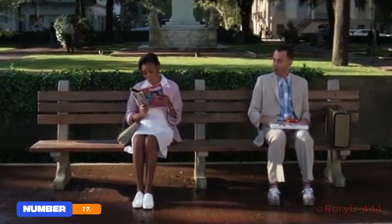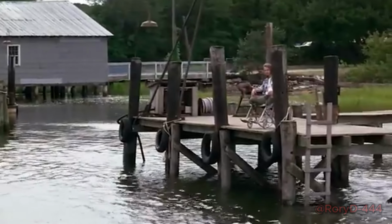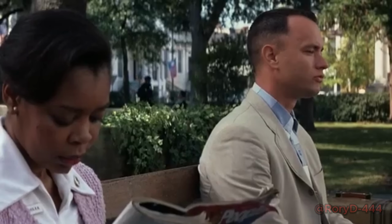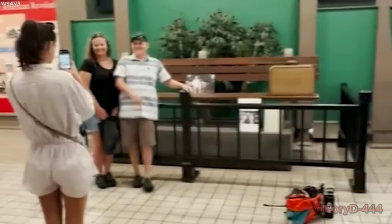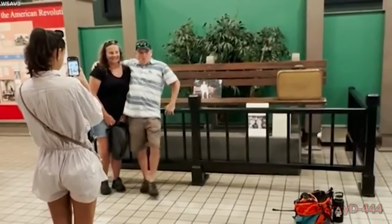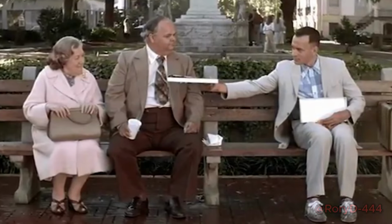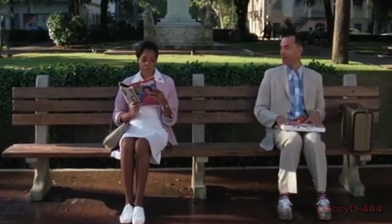Number 17. The Conserved Bench. The bench from Forrest Gump is a memorable piece of cinematic history, playing a significant role in the film's iconic scenes. Positioned in Chippewa Square, Savannah, Georgia, this unassuming fiberglass bench became one of the most recognizable movie props of all time. It was on this bench that Forrest, played by Tom Hanks, spent the majority of the film narrating his extraordinary life story to strangers waiting at the bus stop.